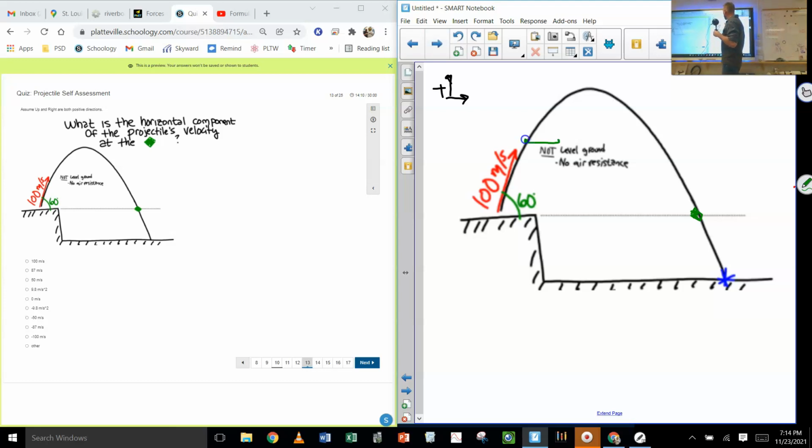Anywhere on the trajectory, I'm moving forward at 50. Again, I've already done this using sine and cosine. So at the top, it's still going forward at 50. Right here at some random place, it's still going forward at 50. When it's here, it's moving forward at 50. And at the ground, it's still moving forward at 50.